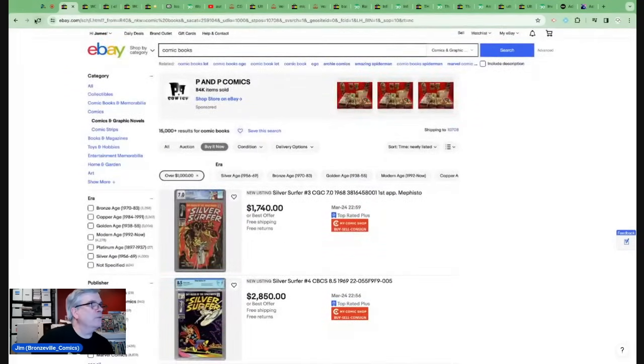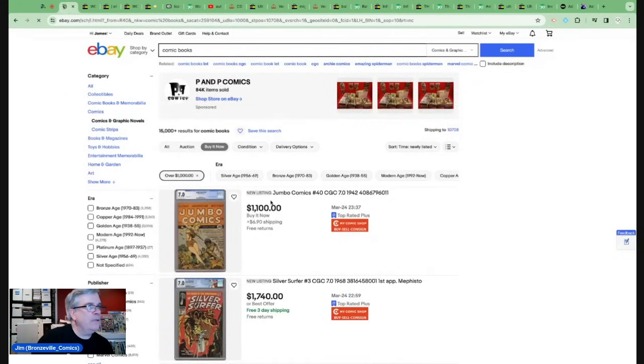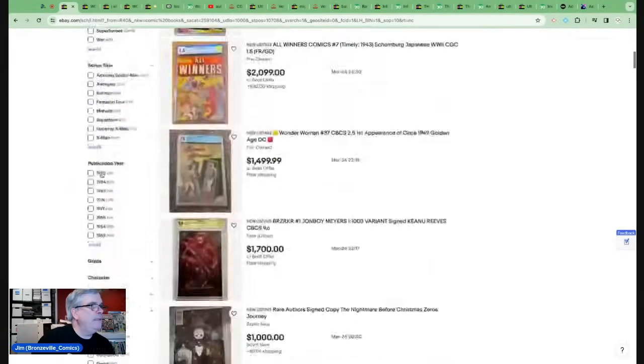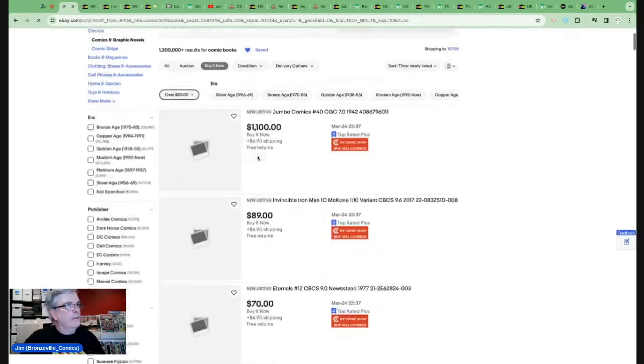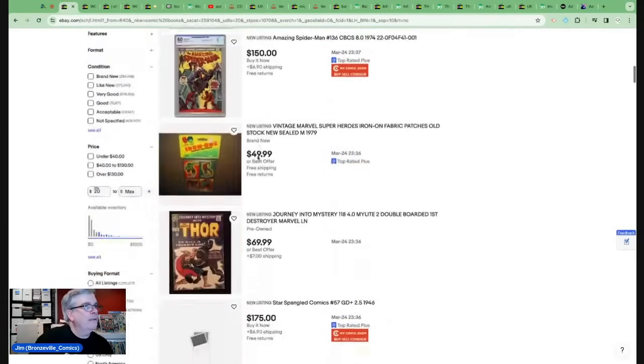Actually, let's just do this real quick. Let's just refresh the page and see if anything. Ooh, Jumbo Comics 40, 9.0. Okay. If anything strikes my fancy for the more affordable price of $20 or more, and then we're going to cut bait. That's not 8.0.